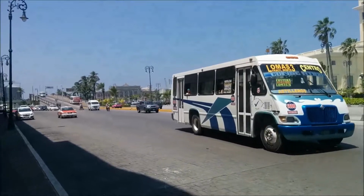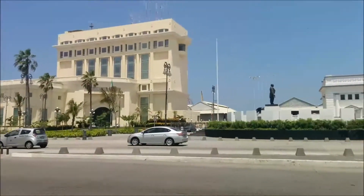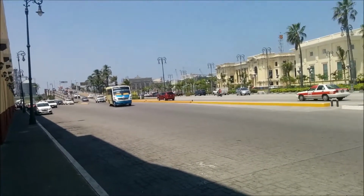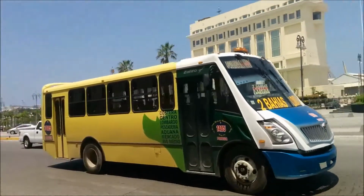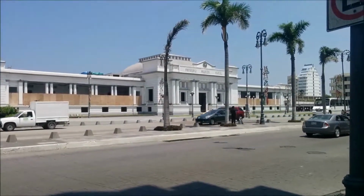We are at the Plaza de la República. I have no idea how they say it. But this is actually the main road right there that you come into the old city, the downtown of Veracruz. And then you have this ministry building right there. And then this seems like a naval building. So it's very interesting.